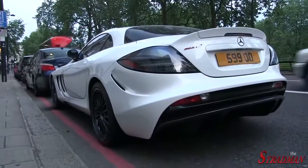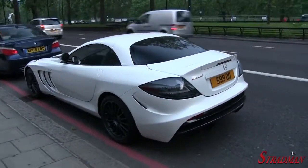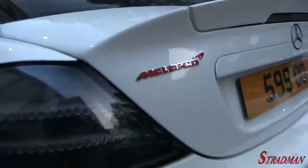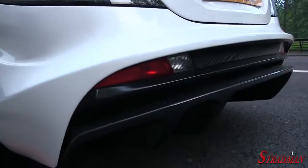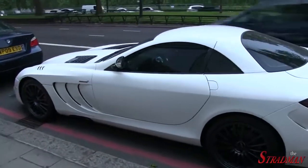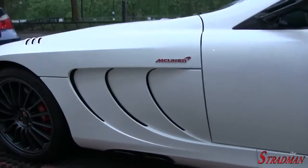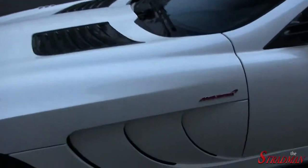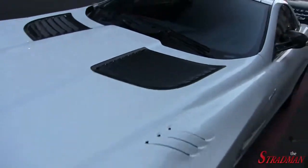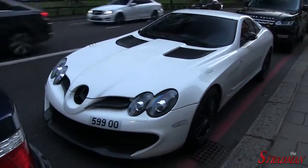So this is the Mercedes-Benz SLR McLaren Edition. Basically, McLaren was much more heavily involved in this car. You can see that there is McLaren badging all over it. This was the final special edition of the SLR. This car actually came after the SLR Stirling Moss. There were 75 Stirling Mosses produced. There's only 25 of this special McLaren edition. You can see these vents are much different. You can see the louvers there. The front bumper has been totally revised. Pretty crazy to see one of these.